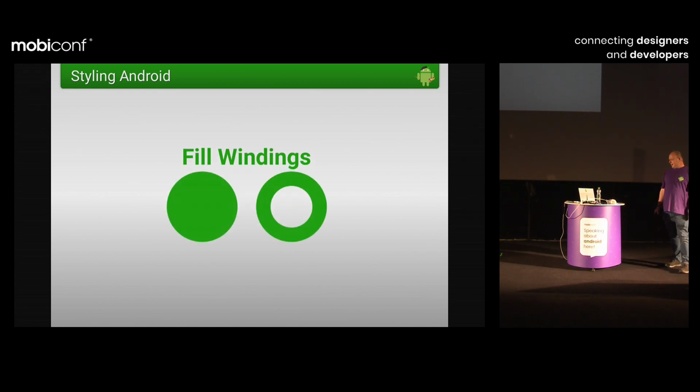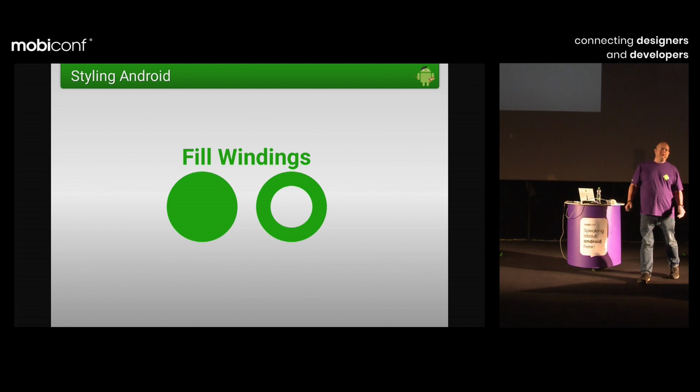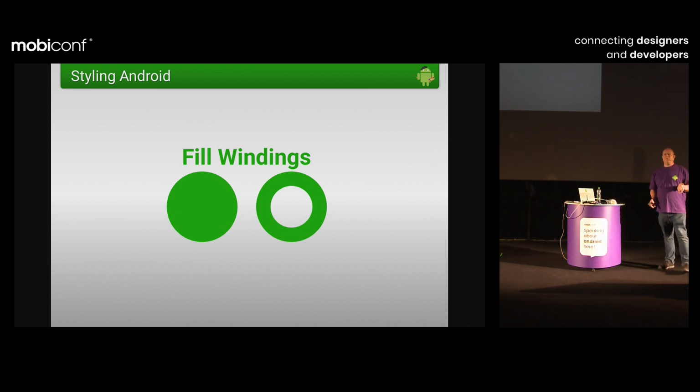Fill windings are the rules by which a shape is filled. And I really fell foul of it one time when I had a shape that was a bit like a donut, but it wasn't actually being drawn like a donut. So here we have two donuts that have different fill windings applied. And you can see one has a hole, like you would expect in a donut, and the other one doesn't.